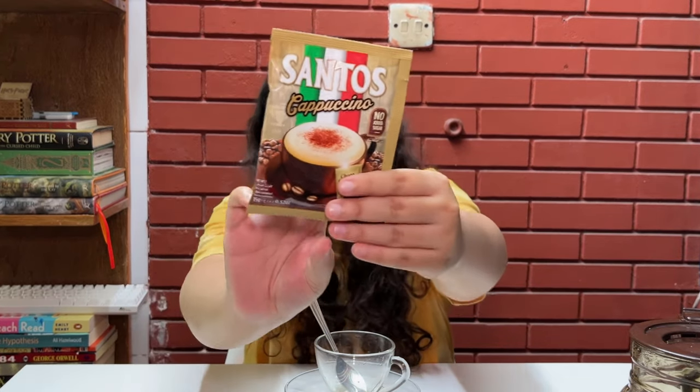So next we're gonna try the Santos cappuccino. It also comes with the choco granule. So this is made in Indonesia as well. I tried to peel off the tag to see it. So as far as I can tell, it says product of Indonesia. So we're gonna try the cappuccino from Santos.